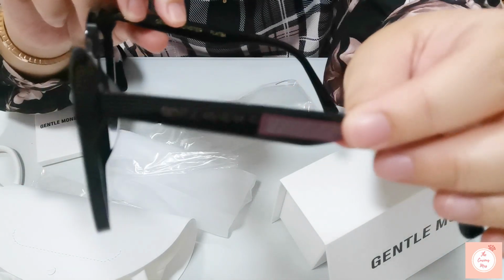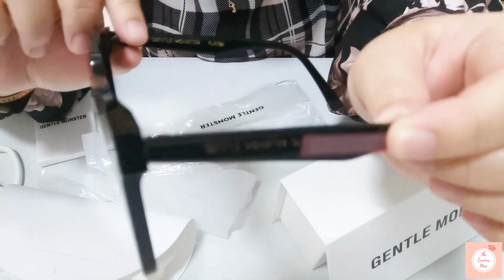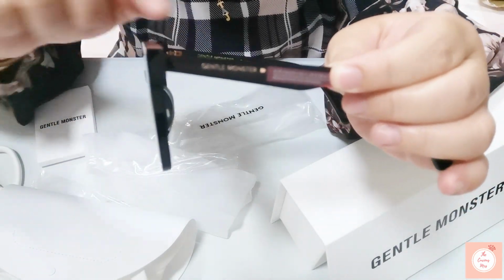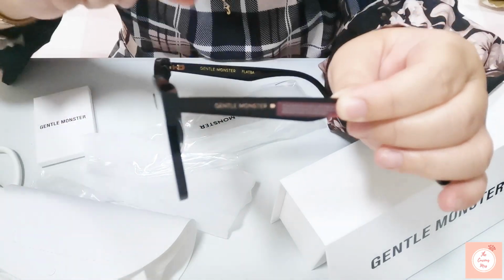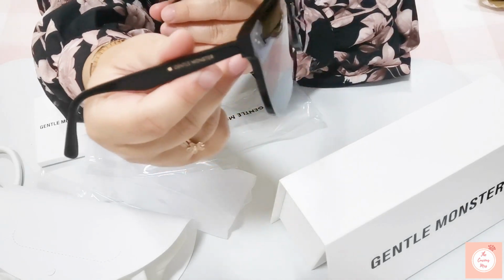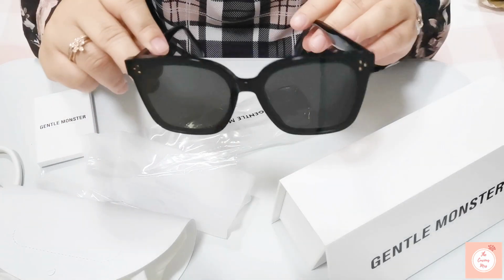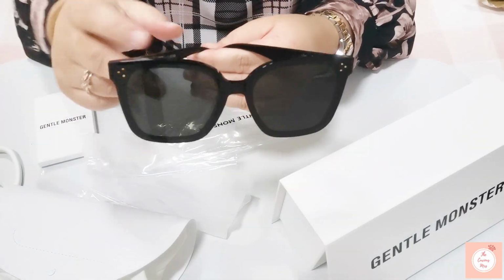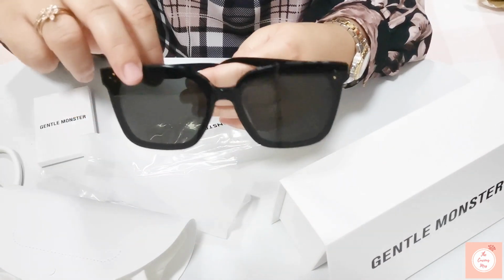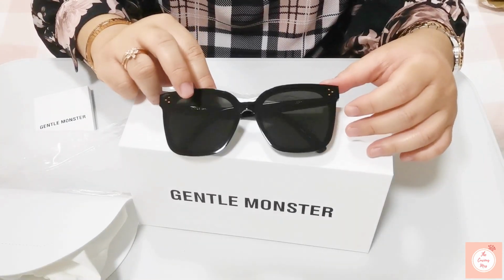And you can see from here. How do you see that? How you show? Kaliwali. But that's it. That's the Gentle Monster eyeglasses from CLOY.